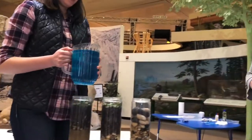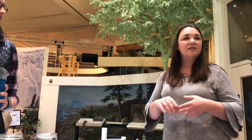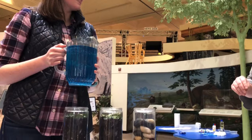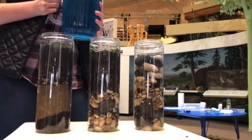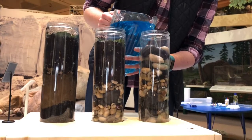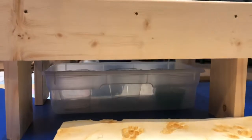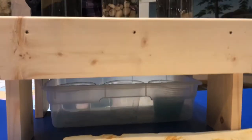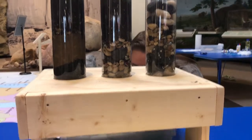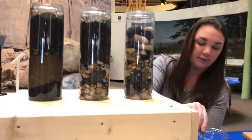So all our pollution today is blue food coloring, but that's going to represent all the chemicals and fertilizers, things from our car, anything that can get into our water. So go ahead and pour some down that tube. All right, and you can see it's moving pretty quick. There's not a lot of slow down. And what do you know? It's still polluted.